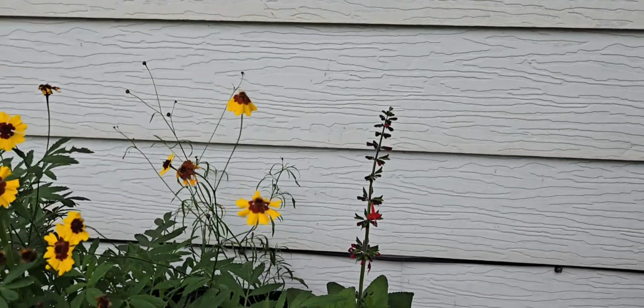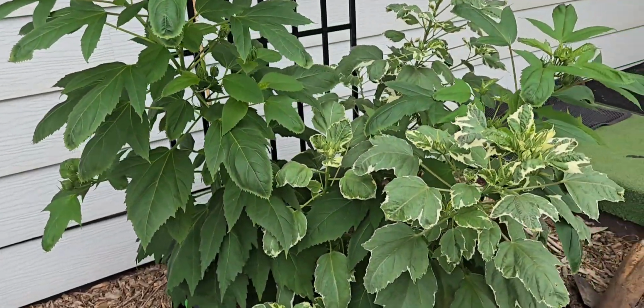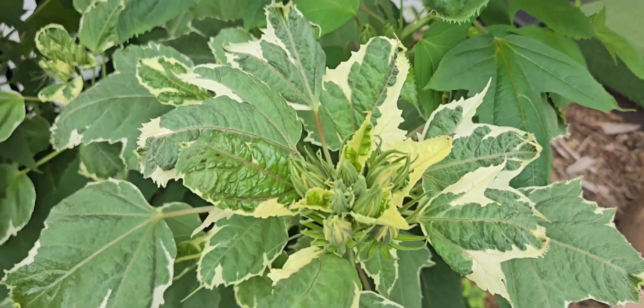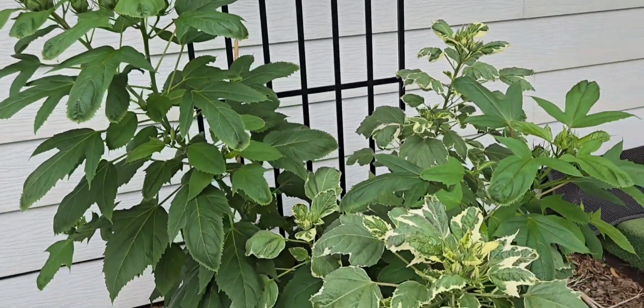Like, wow. Anyways, and then this one. We can't wait for this one to bloom because it's variegated also. And look at how many blooms it's going to have. We hope they show themselves all at once.